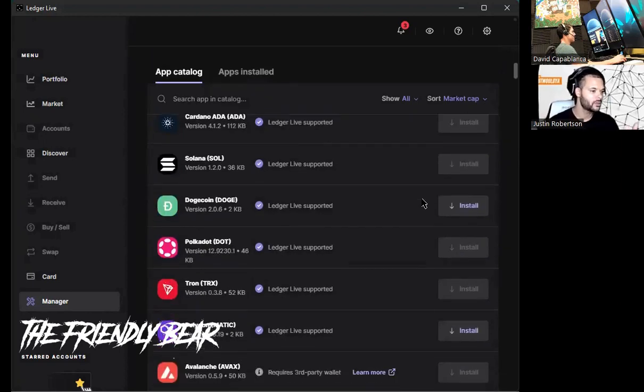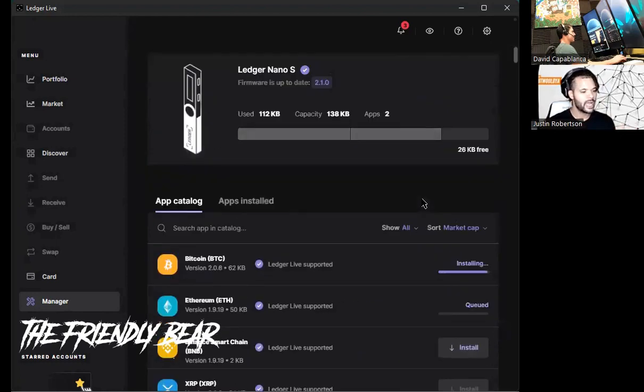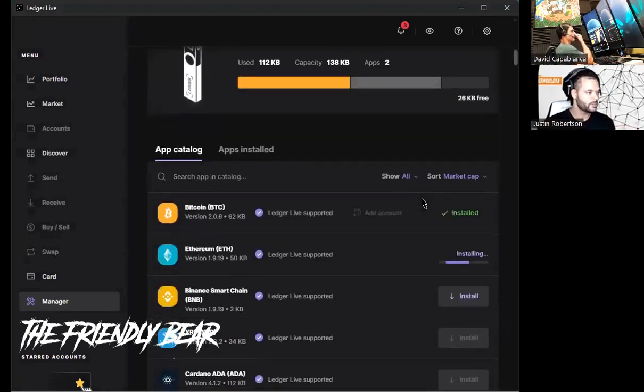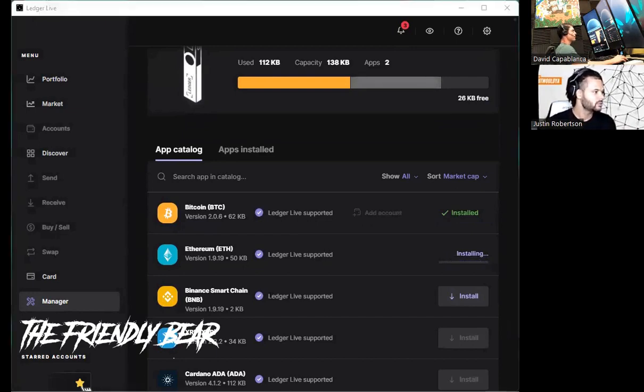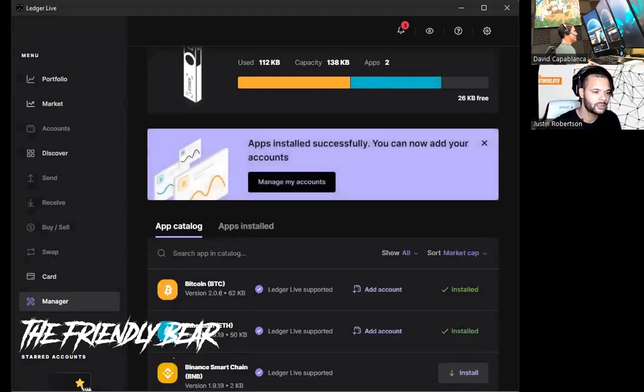The apps are just like if you had a Bank of America app on your Android or your iPhone. Your money is still in your bank if you delete the app, so think of it that same exact way here. You're downloading the Bitcoin app onto your Ledger so it can receive the Bitcoin. But when you delete the Bitcoin app, you still have the money there, just like you would have money in your Bank of America account. And if you delete the app on your phone, you still have your money in the bank. Gotcha. Okay, cool.